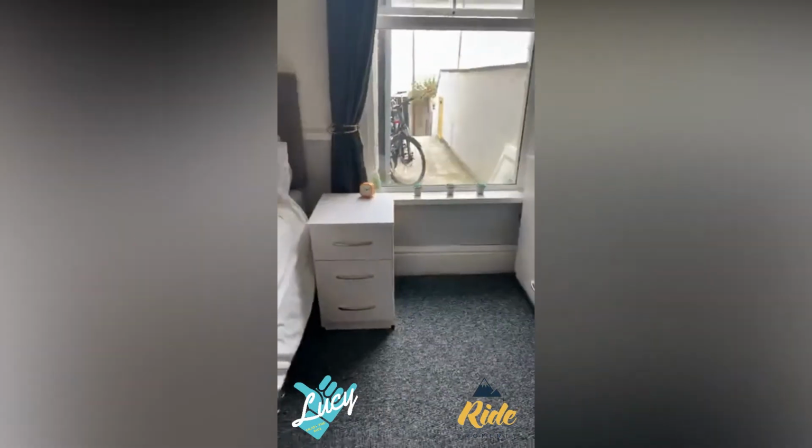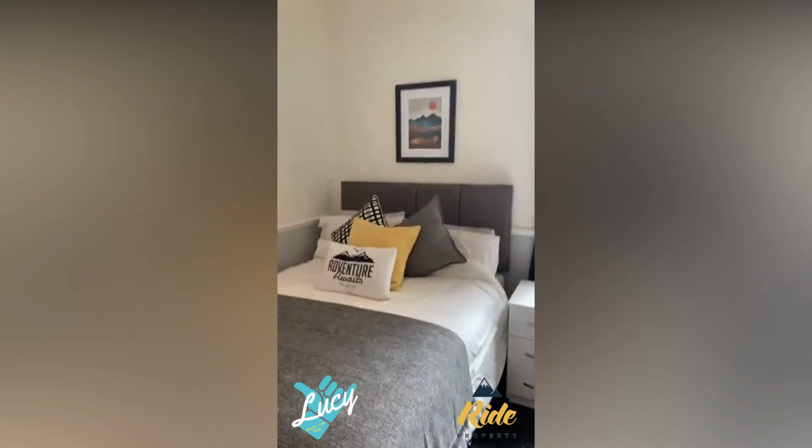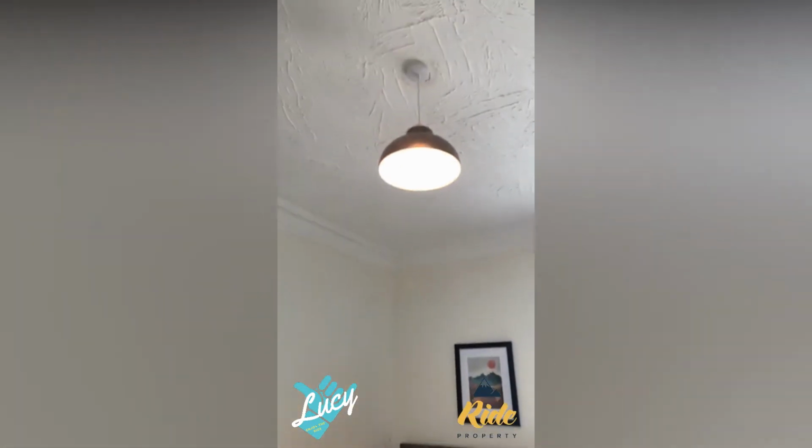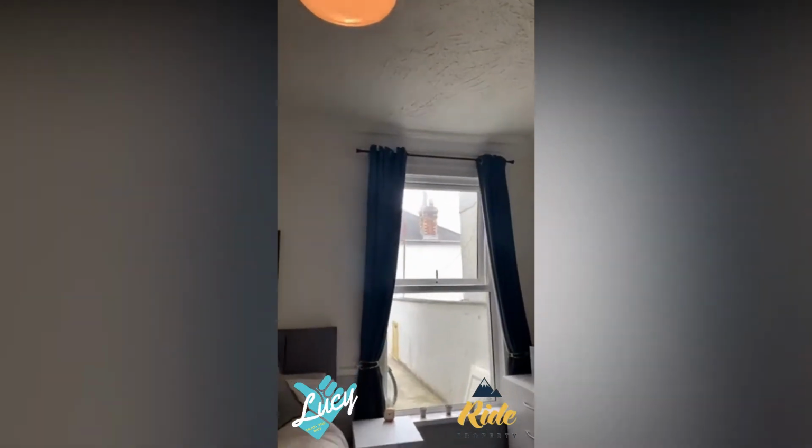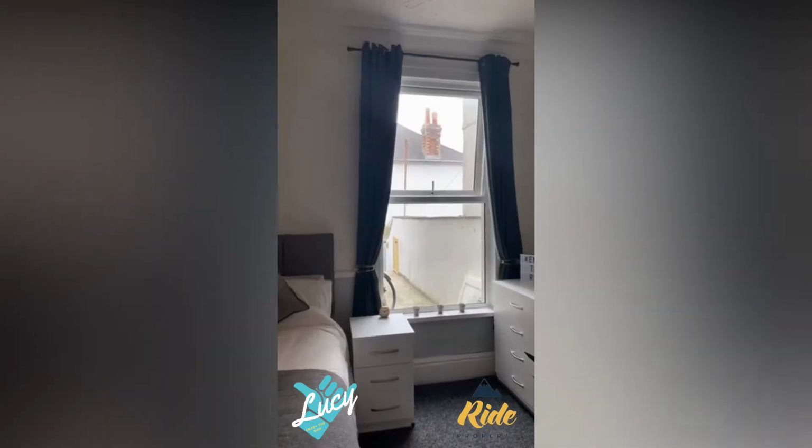So yes, new furniture, nice big bed, a bit of artwork on the wall, and things like changing the light fittings and so forth, just making the room look fresh, which I think we've done a pretty good job on. New curtains, new curtain poles, but again, keeping everything fairly neutral. Just that clean, fresh look. So I'm just going upstairs.